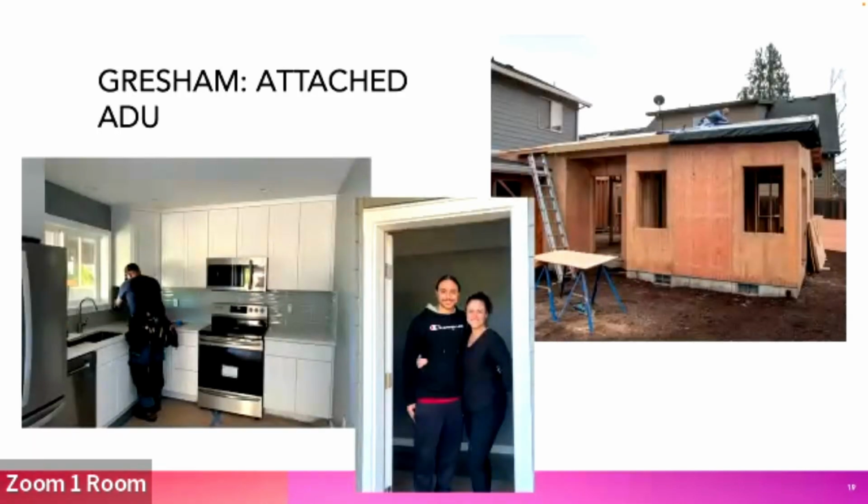So here is a first example, and this is in the city of Gresham. Here's something that's fun: every jurisdiction has different rules. For example, in the city of Portland, the requirement for ADUs is that you're 5 feet setback from the property line. Reasonable. Gresham, 15 feet. So you have to have any building 15 feet away from your property line.